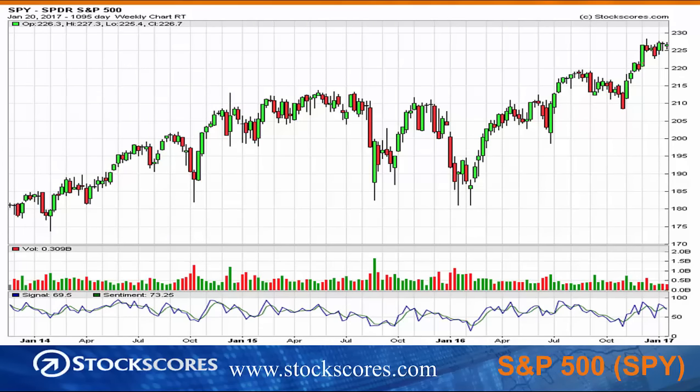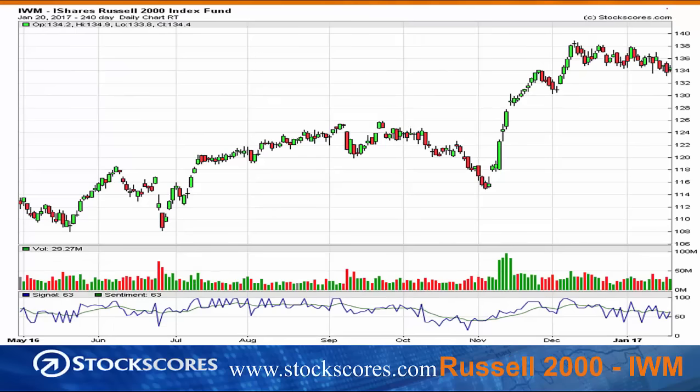Speaking of buyers in control, looking at the longer term weekly chart, you can see those rising bottoms. That is optimism. You can see the upward trend is intact. And right now we're just in this very low volatility trading range right here. And if we can get that break, we should continue the upward trend in this channel and get back up toward the top of the channel up there around 235 on the S&P ETF SPY.